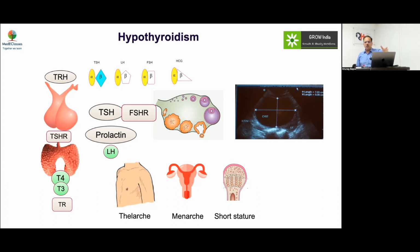If you compare this scenario to a boy who presents with severe uncontrolled hypothyroidism, they will again have the same scenario: large testis and no pubic hair. Similarly, large ovaries and no pubic hair. So effectively, Van Wyk-Grumbach syndrome, as the term is called, is similar in manifestation in both boys and girls. It's just a matter of how they present. Depending upon menarche, you will get it much more easily in girls.